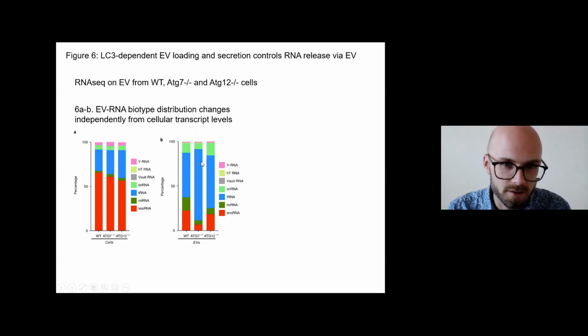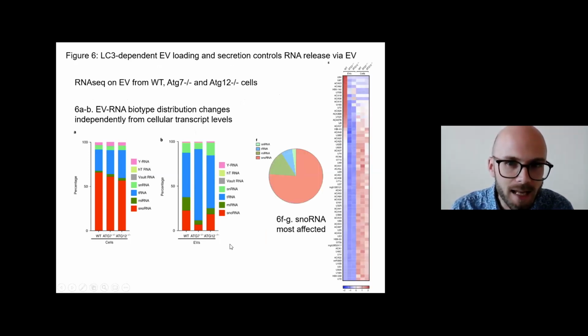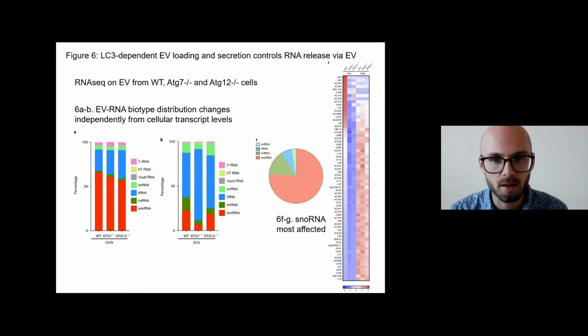For instance, there seems to be an increase in tRNA and a decrease in snoRNAs. And actually, snoRNAs are the most affected RNA biotype in these knockout cells. We show here in a pie chart and also in the heat map on the right.